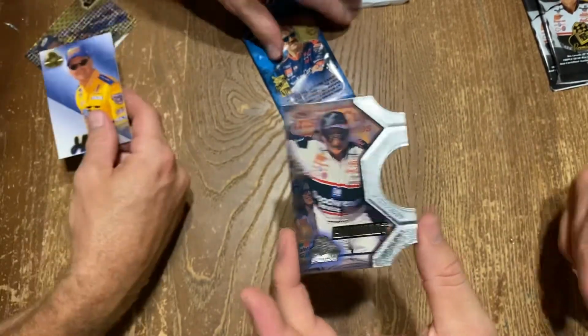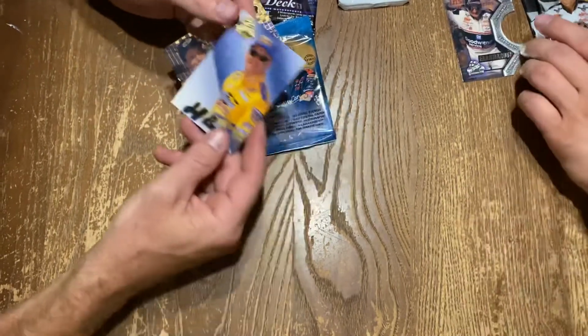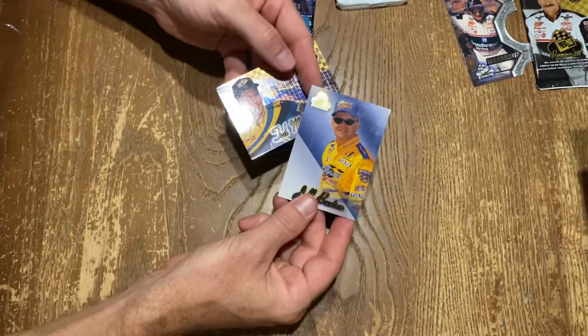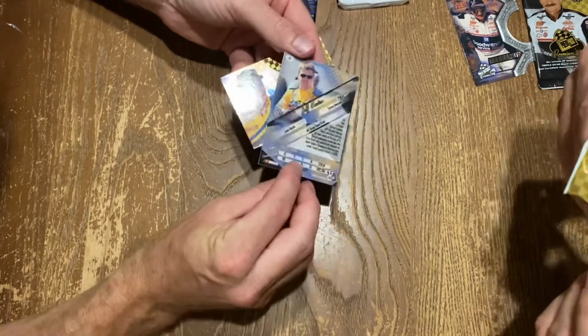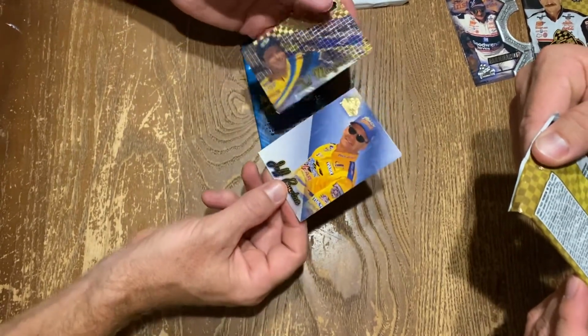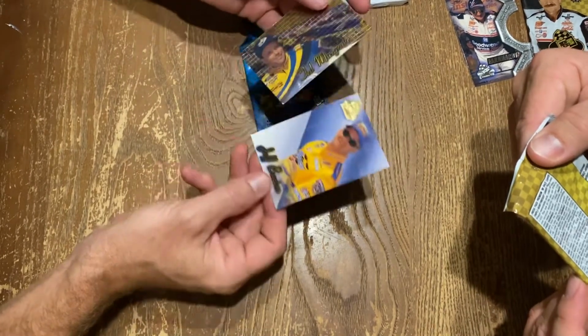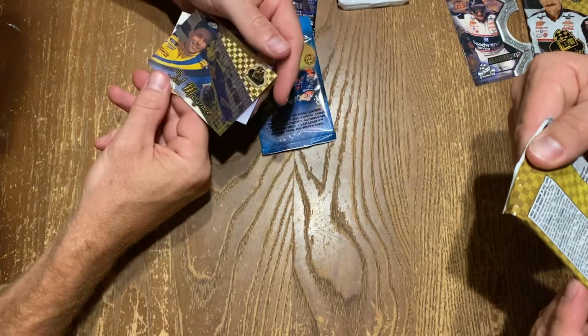Very cool. We got Jeff Burton. Is that it? That's the three? I think so. Yeah, it's a very thin pack. On the back of this, it says a lot. So 1 in 432 will get a memorabilia card. Past signings, look for gold signings, 1 in 554.